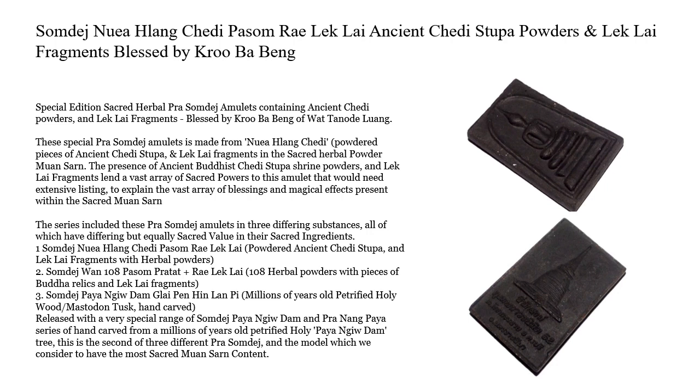Apart from the Pra Somdej, there was also some Prat Nang Paya amulets, also hand carved and in powder, and the Nang Paya were carved mainly in Payang Dam, which is a black thorny bark sacred tree believed to be inhabited by a sacred deva. And also it was petrified, so it was a petrified tree, millions of years old, and its wood is black, so it's considered a very, very powerful substance, and also prime magic, because that kind of tree is supposed to have a spirit deva dwelling within it.